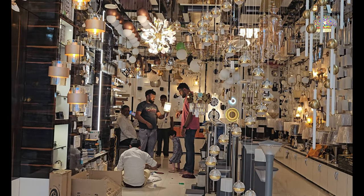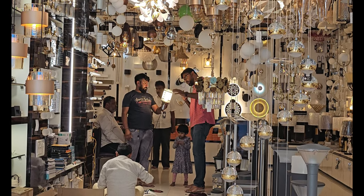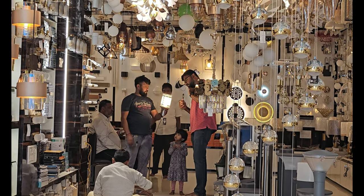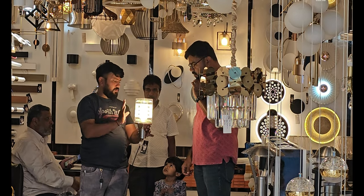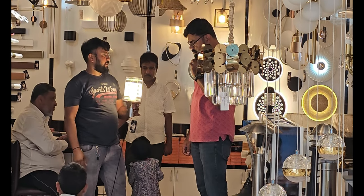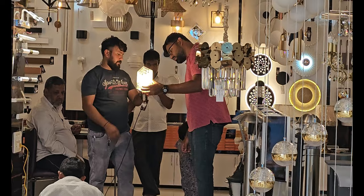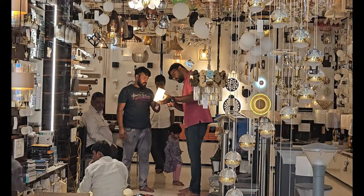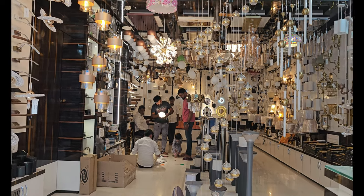For buying lights, you definitely need to have a lot of patience to check lights around. So if you are planning to buy lights from BVK Iyengar Road, keep two things in mind. Firstly, keep yourself well fed. Only then you'll have energy to walk around. Secondly, wear a good pair of shoes because you have to walk a lot.